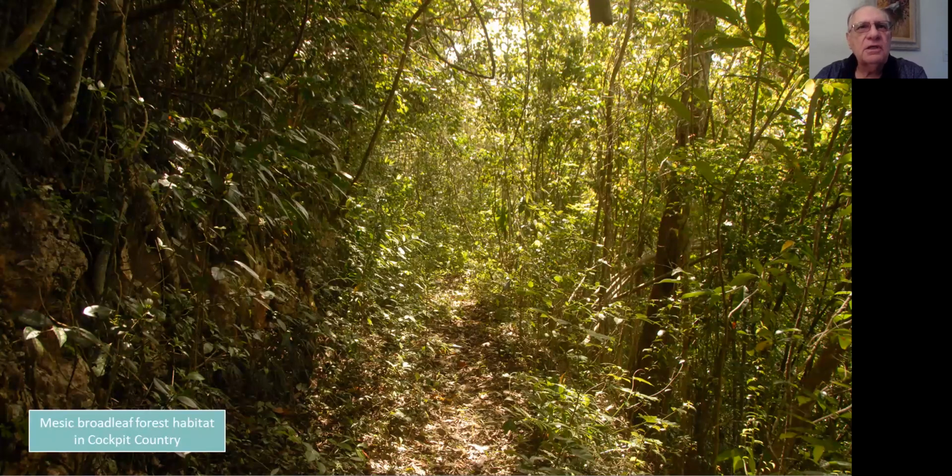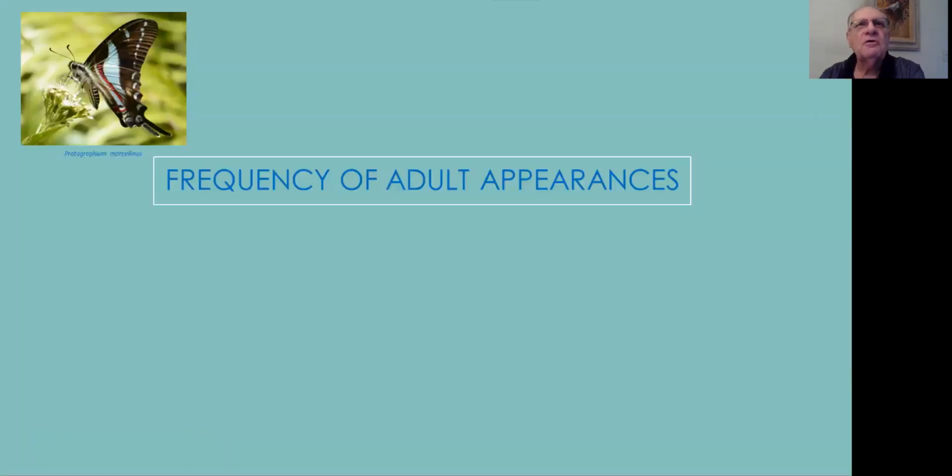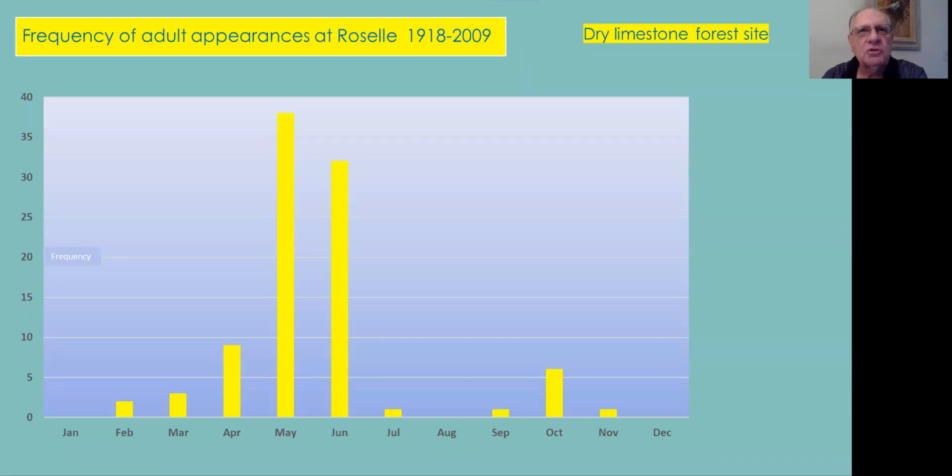Another exercise I conducted was to document every date where the insect had been seen since 1918. From this information, I was able to plot the times of year the insect appeared. From these records, we can discern patterns of seasonal distribution. At Roselle, in dry limestone forests, there are two important flight periods. The first mostly between May and June, but also a second, but much smaller flight, primarily in October.